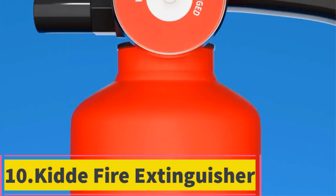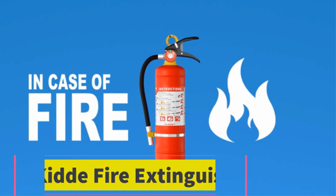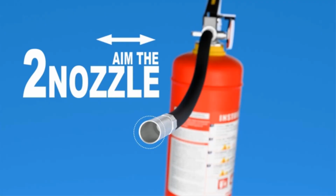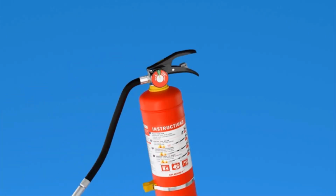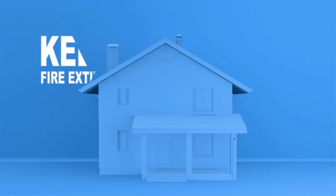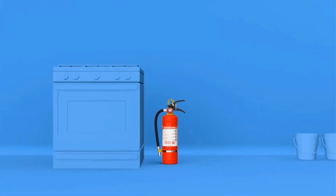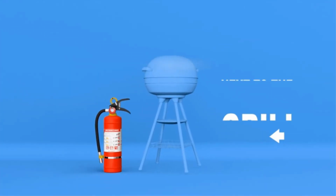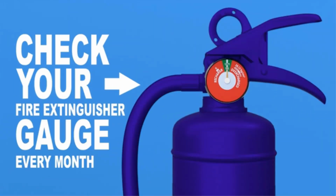Product 10. Product name: Kid Fire Extinguisher. The Kid Fire Extinguisher for Home, 1A, 10, BC, Dry Chemical Extinguisher, Red, 2-pack is a reliable and essential safety tool designed to protect your household from a variety of common fire types. This multi-purpose extinguisher is effective against Class A, trash, wood, paper, Class B, liquids and gases, and Class C, electrical equipment fires, making it a versatile choice for kitchens, garages, laundry rooms, or workshops.